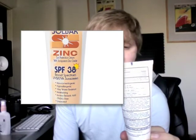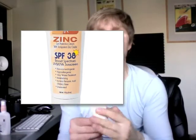It's non-irritating and water resistant. So this one I usually put on my neck, on my hands, and on my body if I have to, on my arms. But I don't put it on my face. I could, but I think it would be a little bit too oily. It probably gives you a nice complexion, shiny and radiant, but for me, I wouldn't do that.